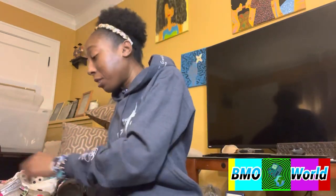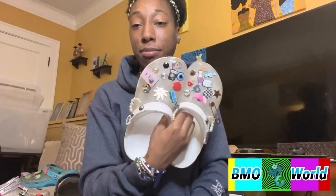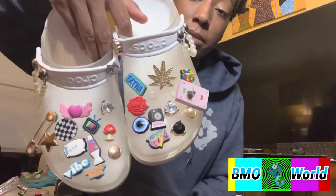okay, now I'm gonna say which one is my favorite. This one is number one. This is my favorite transparent clog. Obviously, the way that I've adorned it with the jibbits, it's looking good. This is number one.